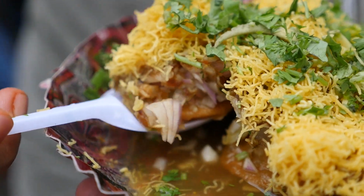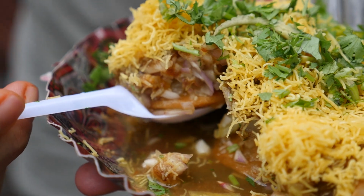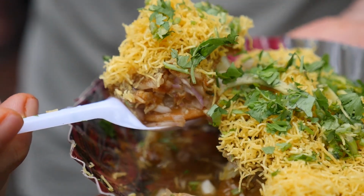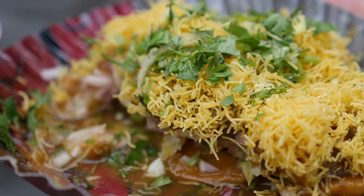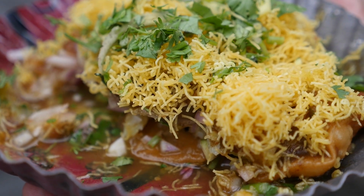It's like crunchy and juicy. These are right at that size where they are almost too big to take a full bite. But then at the same time, you're just not sure if you want to bite it in half and risk collapsing the entire snack bite. I'll go with the one bite. Those chutneys, and then everything just collapses in your mouth.